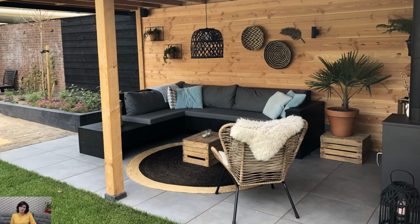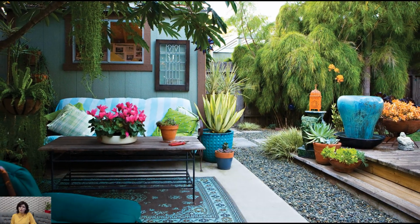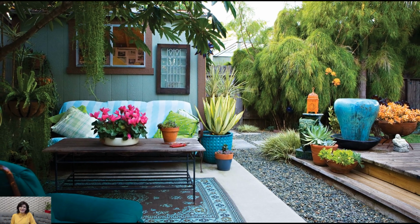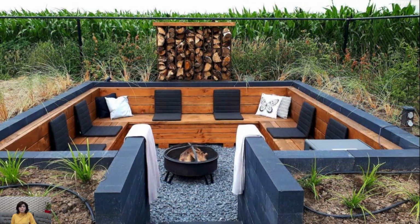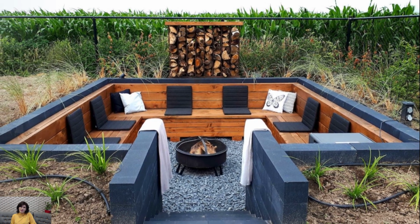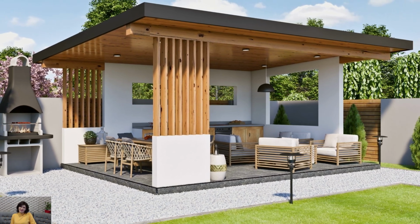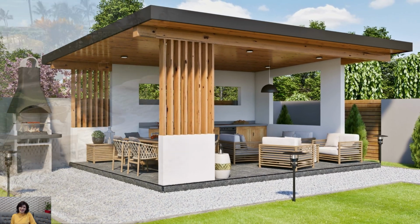Transforming your backyard into a stylish and inviting outdoor oasis is a wonderful way to extend your living space and create a relaxing retreat right at home. With a blend of creativity, functionality, and personal touches, you can design a backyard that reflects your lifestyle and provides a versatile space for entertaining, lounging, and enjoying the outdoors.